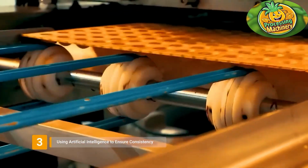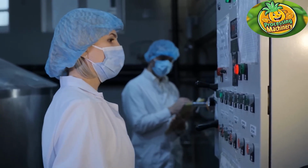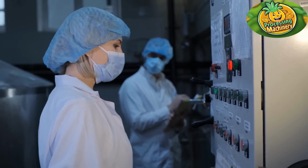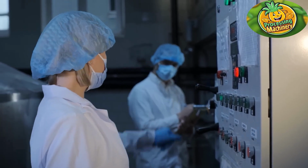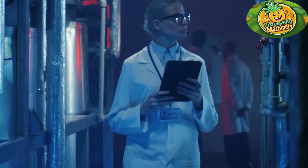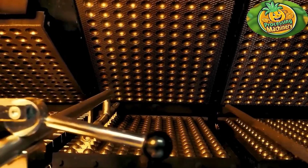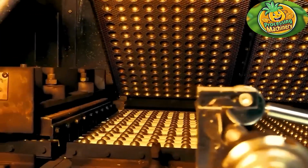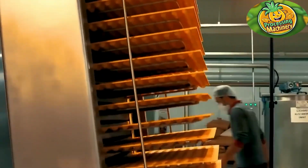This is the point at which the magic of artificial intelligence starts to materialize. The baking process is monitored in real time by temperature sensors that are driven by artificial intelligence. This is done to ensure that each wafer ball has the same texture, crispiness, and shape. Artificial intelligence algorithms are constantly adjusting the temperature inside the oven, making minute adjustments as required. This level of precision guarantees that every wafer ball will continue to be of the same high quality, thereby removing the possibility of human error and maximizing the effectiveness of the production process.